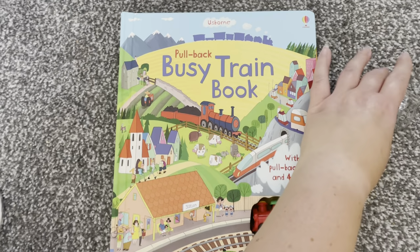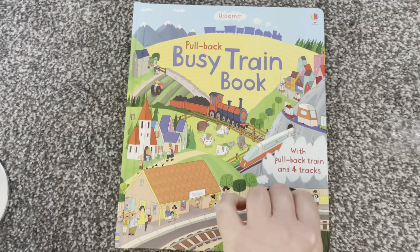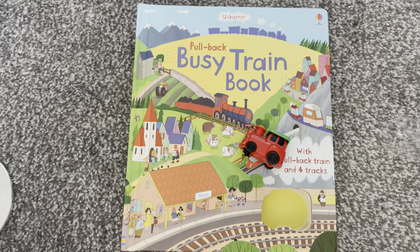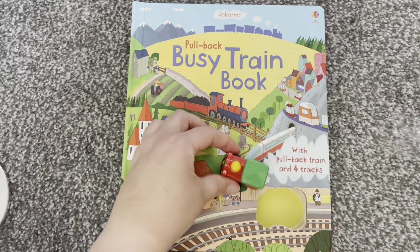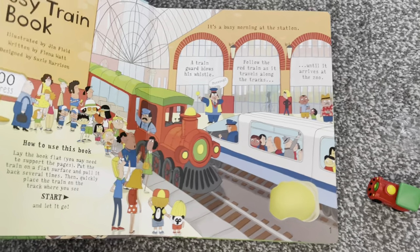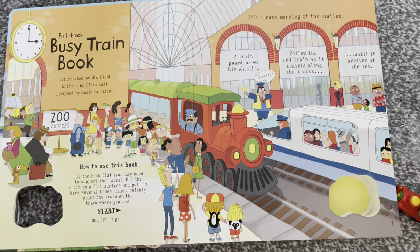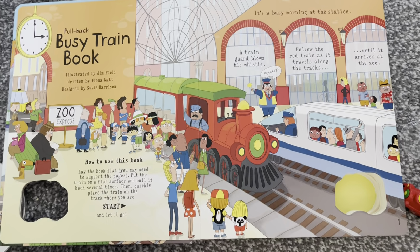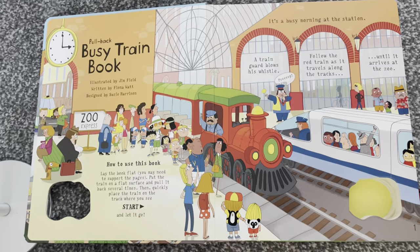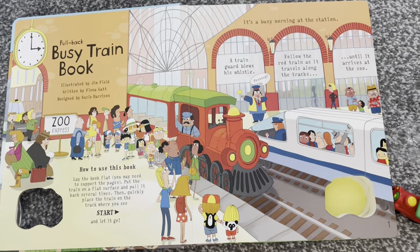I have already taken a little bit of plastic out to be able to get my train out. The plastic keeps the train protected inside the book for delivery. So here we have our train right here. I'm going to just pop it there for a moment. And inside we have got the very first bit. So it tells you a little bit about how to use the book. You need to keep the book flat and pull back the train a few times to be able to see it whizzing around the track.